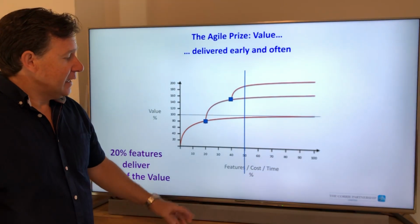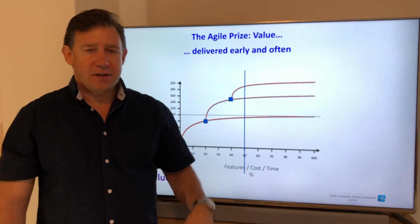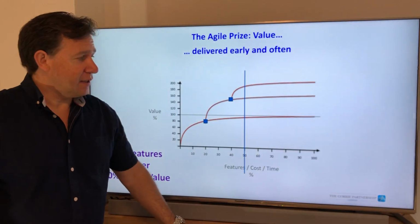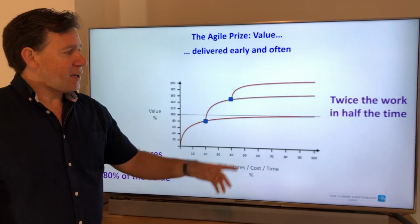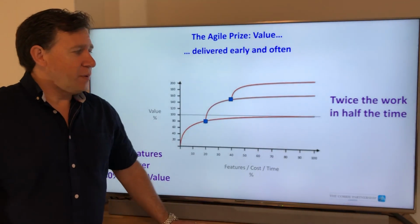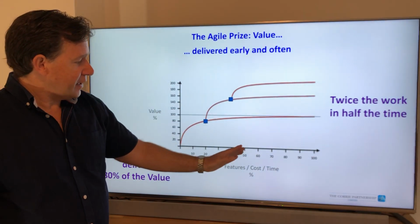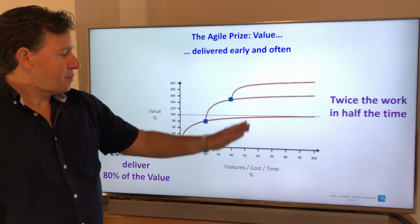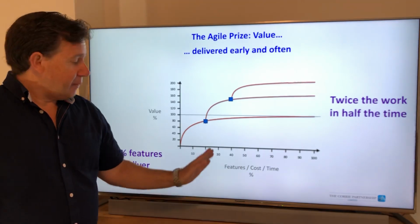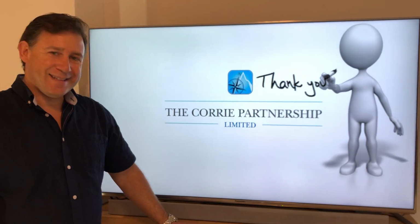And it's because of doing things like this that Jeff Sutherland, the co-founder of Scrum, says that with Agile, with Scrum, you're doing twice the work in half the time, because you're actually getting to the point where you can deliver 200% of the value, only having delivered 50% of the features. Amazing, isn't it?